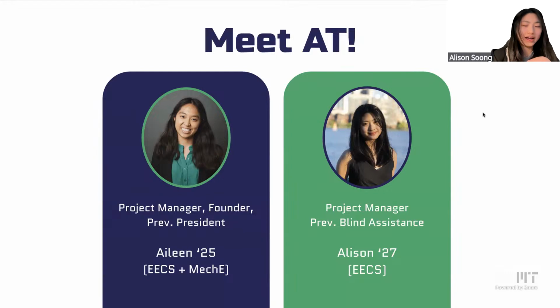Eileen is not here right now. She'll be joining in a bit. But essentially, Eileen is one of the founders of MIT Assistive Technology. We're a younger project team club. She's also our previous president, so she's awesome. And she can probably introduce herself more later when she arrives.